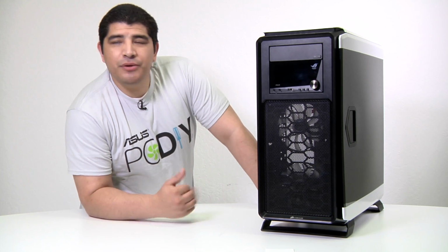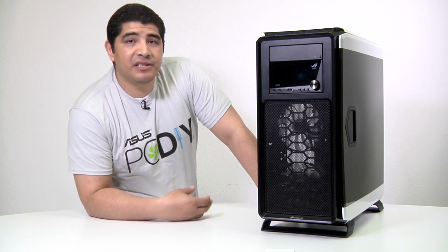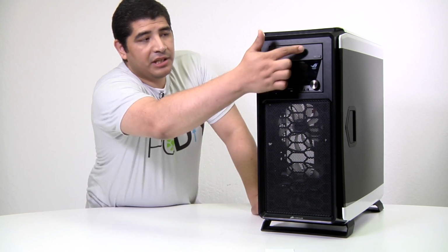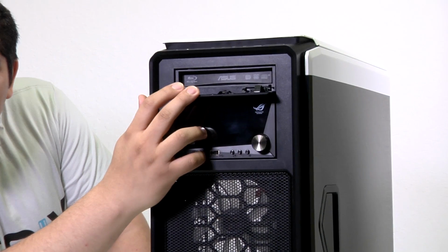So lastly, we've got 2 items that aren't really requirements when you go about building your system, but I feel that they give you an improved overall experience and more flexibility when you build an enthusiast system. First off, we're going to take a look here at the top, which would be our optical drive. If I pull down this drive bay cover, we're going to see right there that we've got a Blu-ray optical drive.